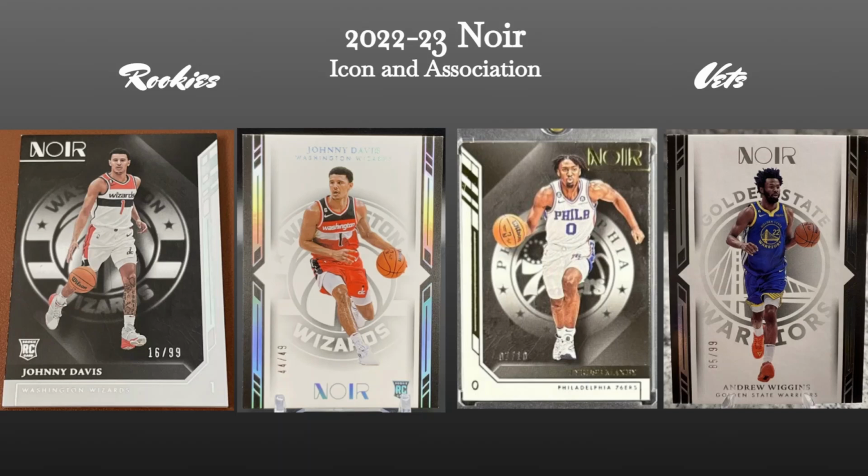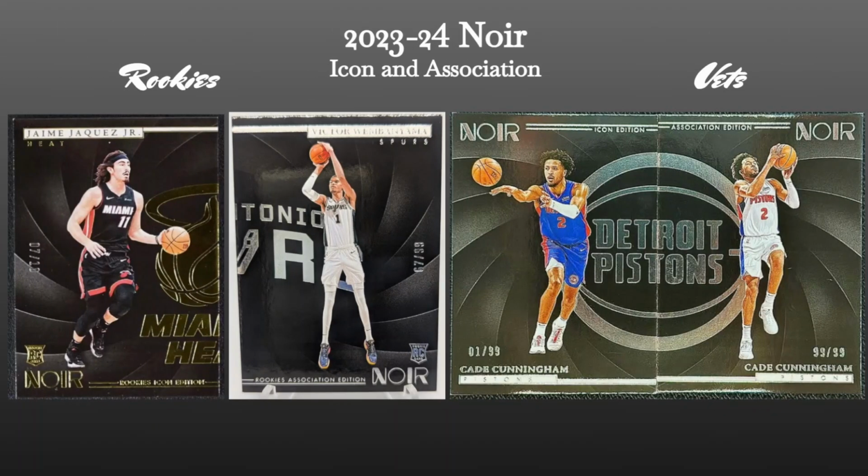I think they realized, though, back in 22-23 that there was a lack of direction or consistency. In 23-24, they actually went back to that half team logo on either side. So you can see here, we got the gold parallel of the Jaime Jaquez, the Victor base, and the Cade bases. These Cade bases, for those who care about numbering, are pretty cool because you got the 1 out of 99 for the Icon Edition and the 99 out of 99 on the Association. You can see the Cade together again, putting together the two halves of the team logo with him in the two different jerseys, the home and the away jerseys.